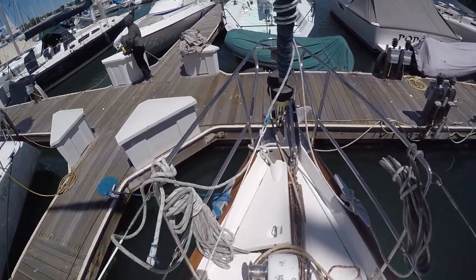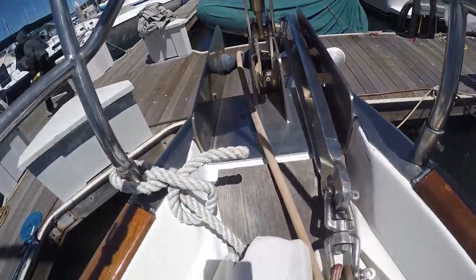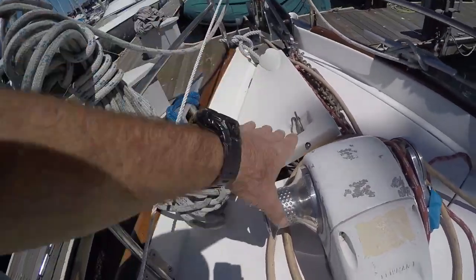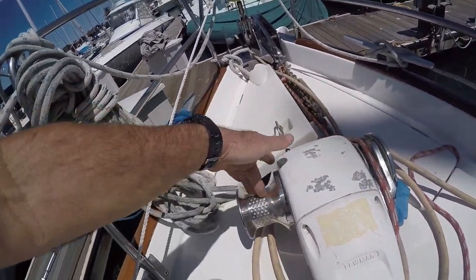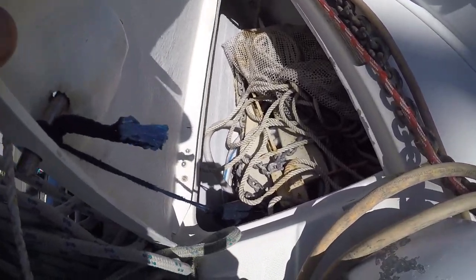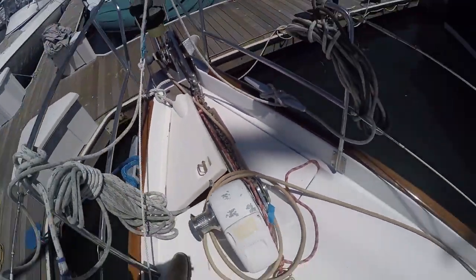So up on the bow on Coquette, she has twin bow rollers and stainless steel anchor. She's got a second bow roller here that leads back to your Lewmar anchor windlass with a gypsy on this side and a windlass on this side and a gypsy on this side. She has a lot of chain on board here. Not too sure exactly what the length of the chain is, but it's a lot. Also has a second anchor, as you can see, lots of spare line, that type of thing.